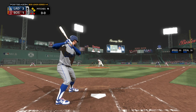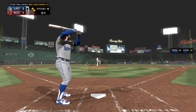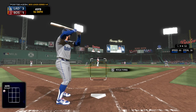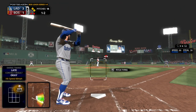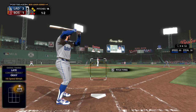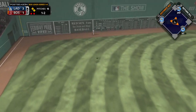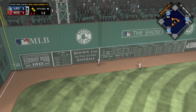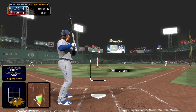Here's the first pitch to him. The breaking ball that time in for a strike. Ball one. The 1-2. Hit high and deep out to left. Benintendi going back, and it's gone into the monster seats. Settling in now, Justin Turner. It was a flyout for him in his last trip.